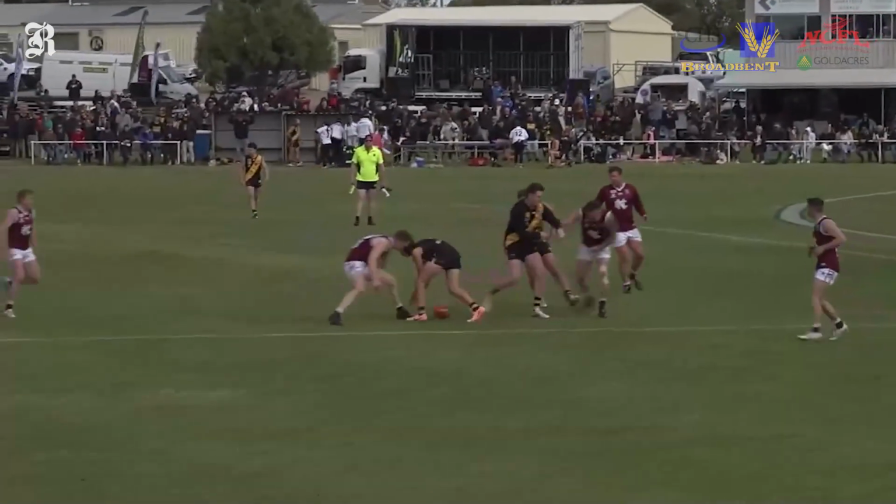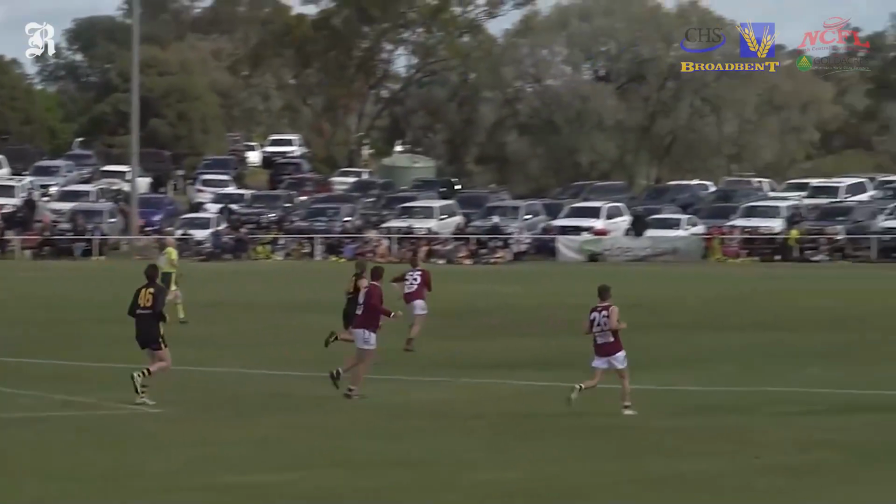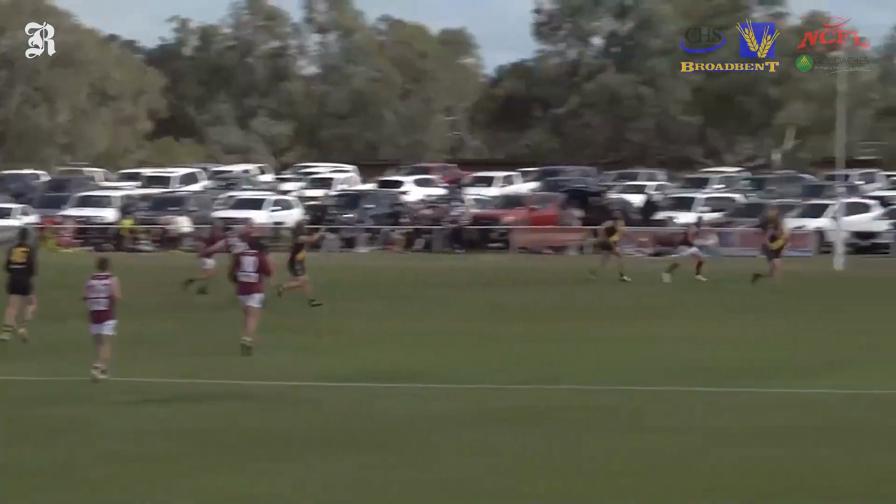Cruz is on his own mission here, working for the footy. Can't quite pick it up. He's got a man down behind. Fossett comes out with it. There is a man down behind Hope. Fossett comes out with it. It's in long to Barker. Barker had to spoil in the end because he was out of position.